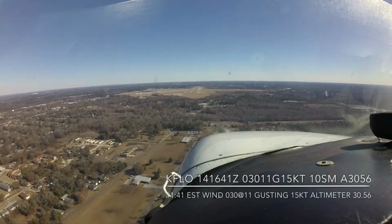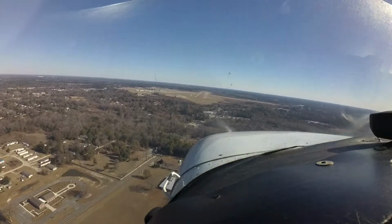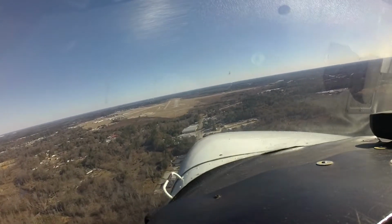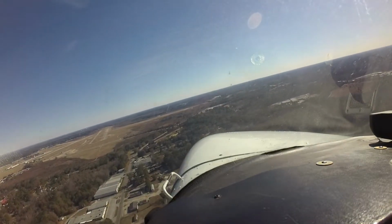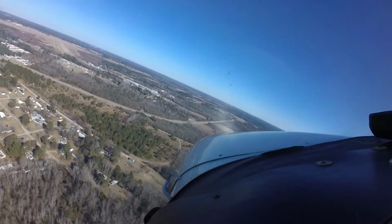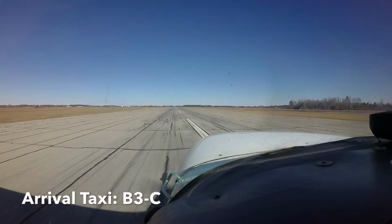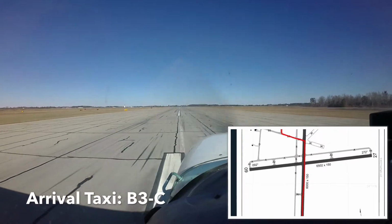Wind 030 at 11, gust 15. Florence Tower, 19868, circle to land, runway 1. Cessna 868, runway 1, clear to land. Runway 1, clear to land, 868. Cessna 868, continue down the runway, turn left at Bravo 3, taxi to ramp via Bravo 3, Charlie, remain this frequency. Left Bravo 3 and to Charlie.